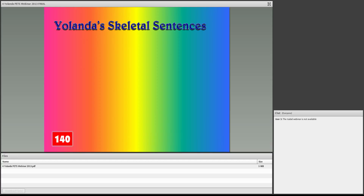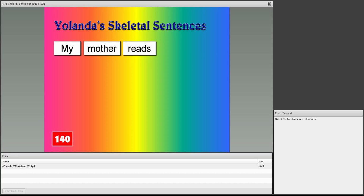So an initial activity, one of the first whole group activities that Yolanda presents to the class, is what she calls her skeletal sentences. This is where you start with some cards that you would put up on your Elmo, however you project things in your classroom. And the idea is, what can they add to? This is pretty basic. My mother reads. And obviously they're on different cards so that they can be moved. And students can add and build on them and make the sentence as long as possible.